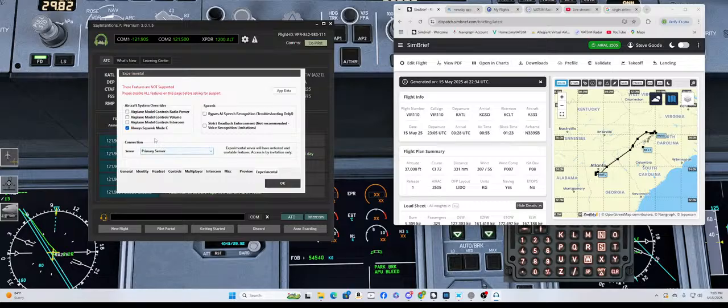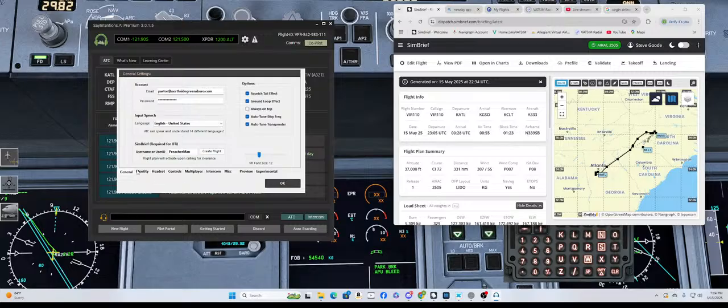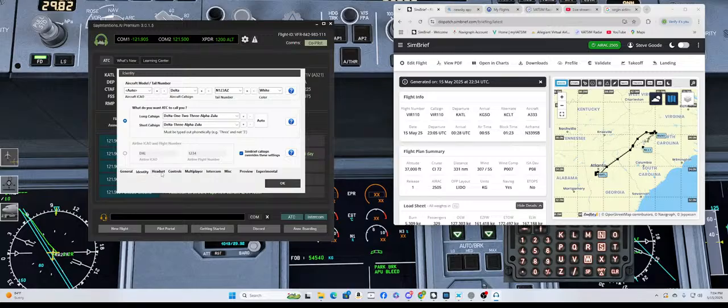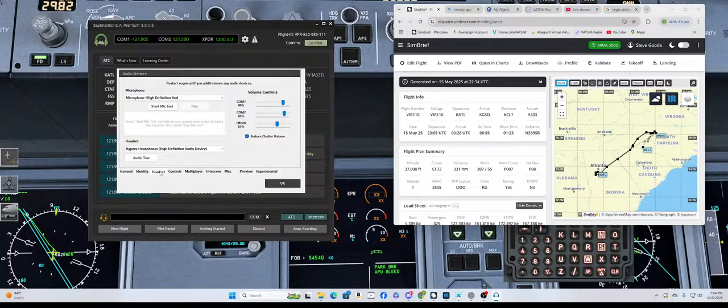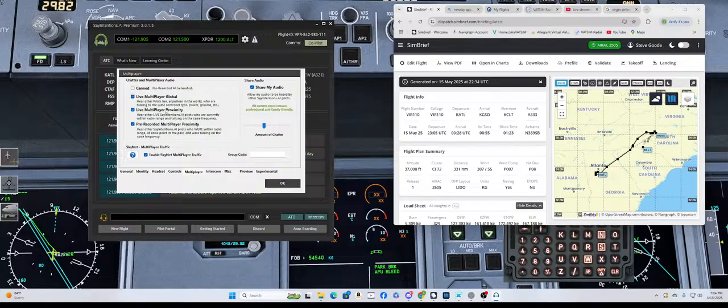I have never really paid attention to this section here, which is squawk C mode, airplane model controls radio power. Let's click that, see what happens. I just thought, give it a shot. That's been a problem where it thinks the radio's off, and I wonder if that'll fix it, because there are certain plane models I have not been able to use with Say Intentions, because it keeps saying the radio's off. So we'll see what happens.